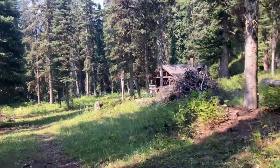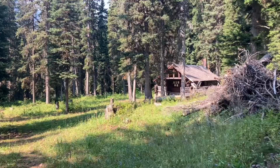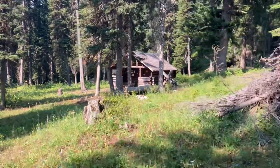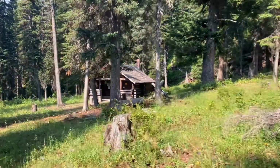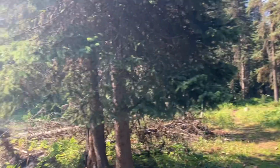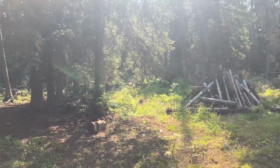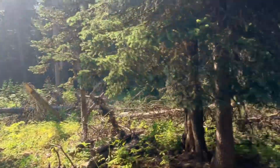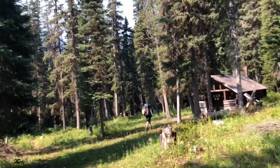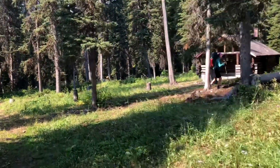So I just came around the corner and I knew we were getting to this ranger cabin soon, but it's time for a break. So here you go. Looks like there's no one there right now, but it's like a place to camp there, a burn pile. Let's go check out the cabin. All right. We made it to Rock Creek Cabin. Very cool.